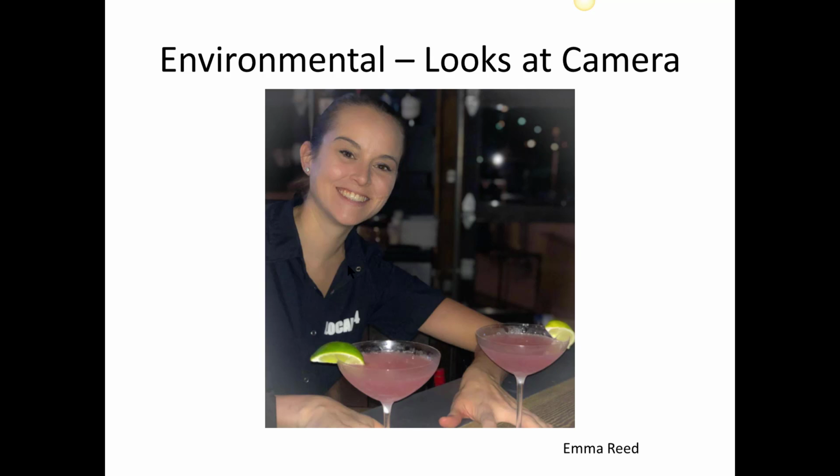Anyway, this dead space up here really works. Also, these 2 drinks here in the front. This is a really good photo.